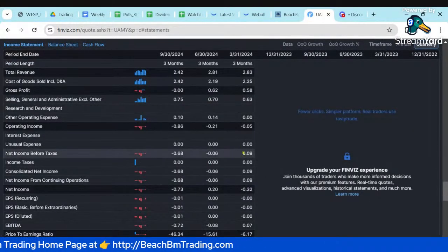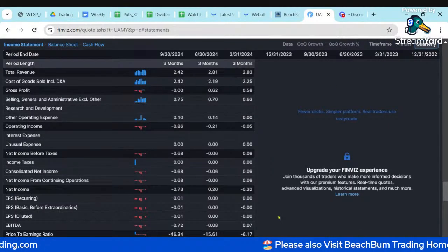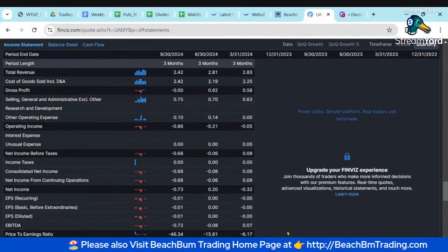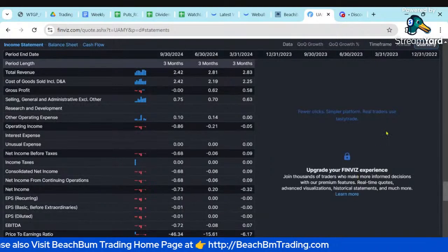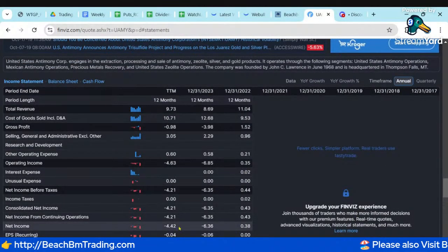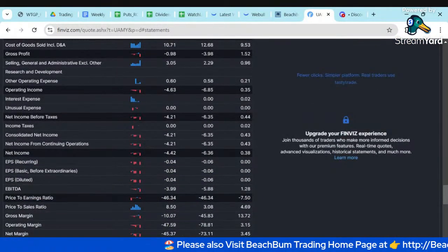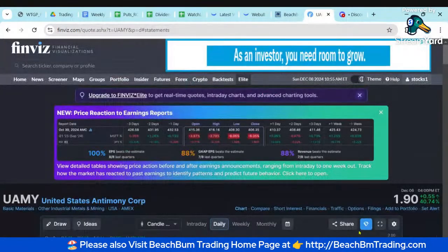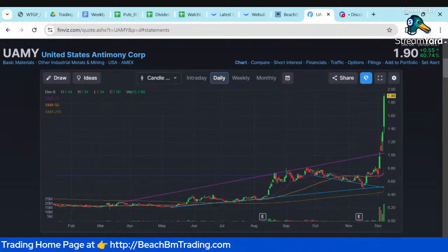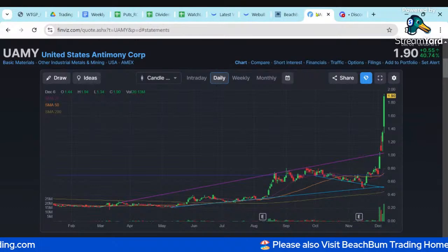Look at their net income, recent quarters. Again, it oscillates. There's negative, positive, negative. EPS similarly. It's like they were making money and now they've been losing money more recently. So again, it looks like a good news play, and protect your profits, take your profits when that peters out.